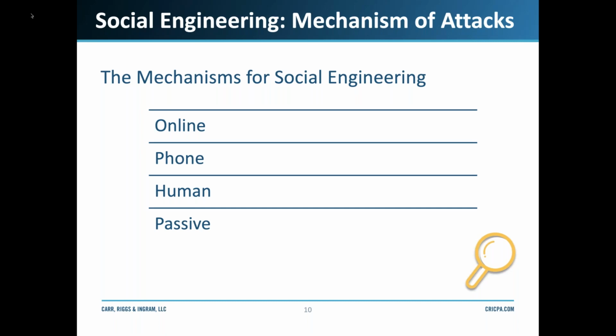There are a few mechanisms that are used for social engineering. One of them, obviously, is online, and I think we all know what those are. We'll talk about those in detail. Another one that is still quite popular is the phone and an actual voice from a human being, hopefully with the credentials to actually be a social engineer. You should be able to recognize those without those credentials pretty quickly.